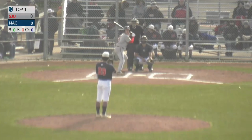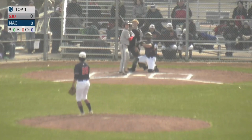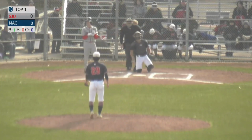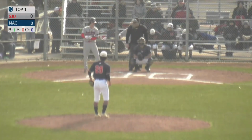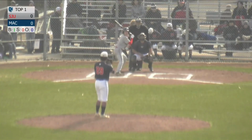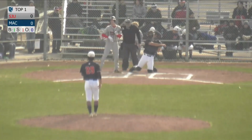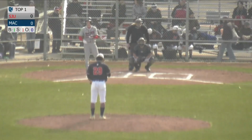Out the lineup in the 9-hole, number 48. Mizuno's first pitch is called a ball. And this is Dauk. He was 2 for 4 in the first game, scored the first run of the afternoon in the first inning.